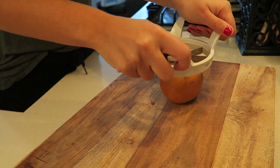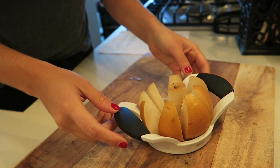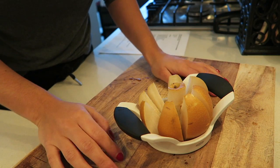I love these. They're really juicy, much juicier than a Bosc pear. So I'm actually gonna use an apple slicer to slice the pear into pieces, and then I'm gonna snack on that. So I just cut it into pieces like that, and I'm gonna go over to my desk and have it as a snack.